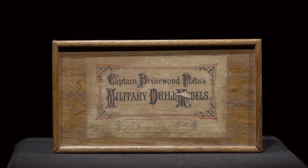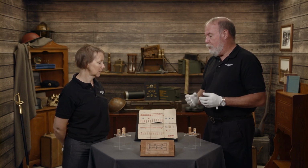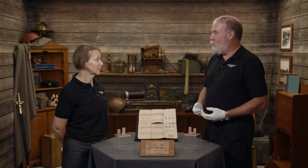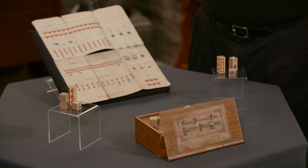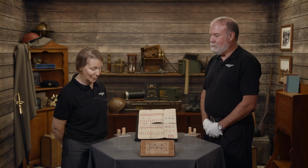It looks like a game that was designed by Captain Brinewood Potts. This is a training aid for drill. I used it to lay out the parades because we've all seen the parades in Buckingham Palace and all those sort of things. And it always looks wonderful, but in order to look wonderful, they had to be planned, and everyone needs to know where they need to stand, what's happening, what things are moving, and that's where this comes in. So when I came across this, I had no idea what I was looking at from the point of view of myself, not having served in the military.